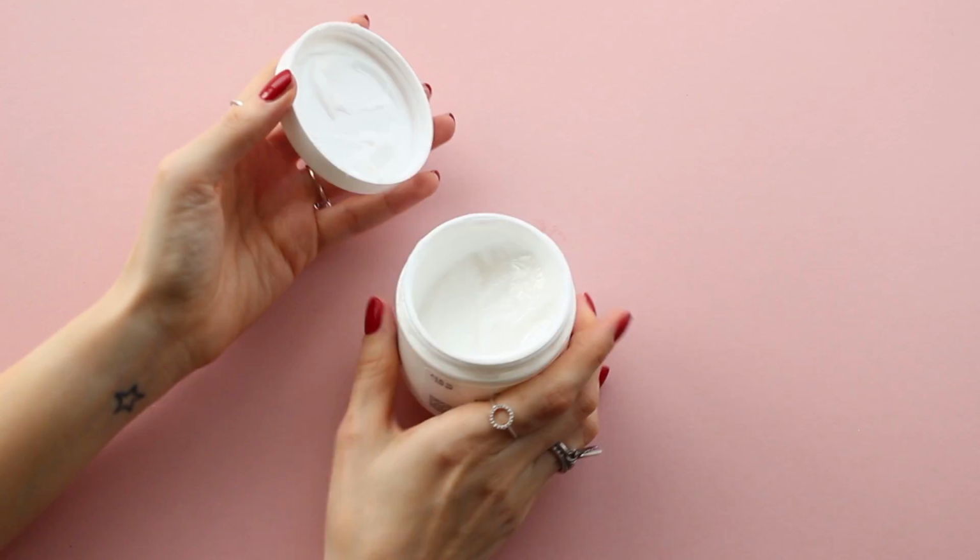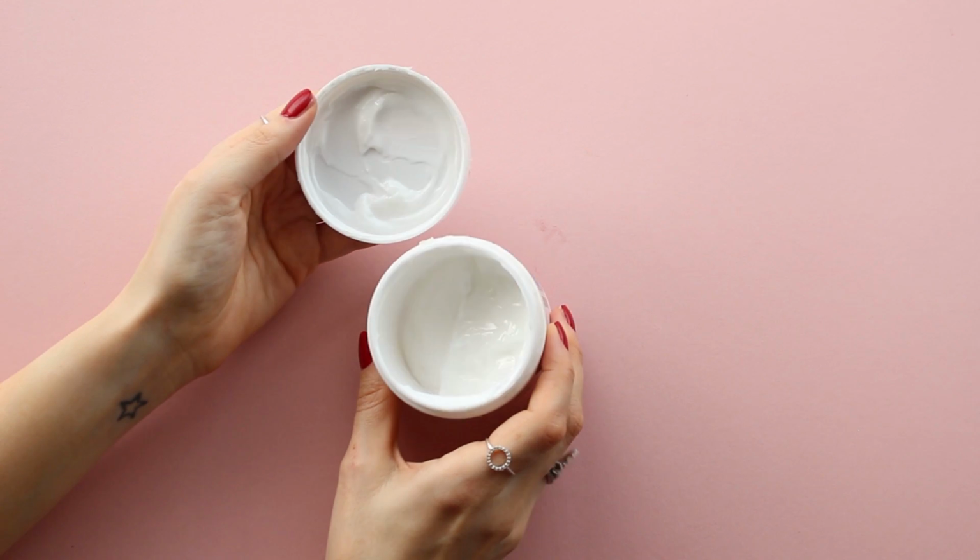During the day I'll use this one. It's by Kiehl's. It's the Ultra Facial Cream. It's perfect. It just leaves my skin feeling very soothed and hydrated. And then at night time I'll use something a little bit thicker, like the Weleda Skin Food, for instance. But you might prefer something lighter, like a lotion. So I would say check them out.